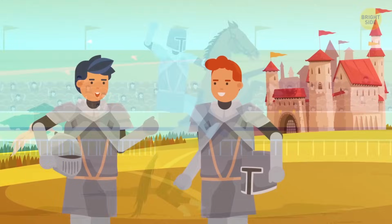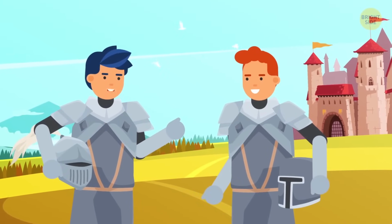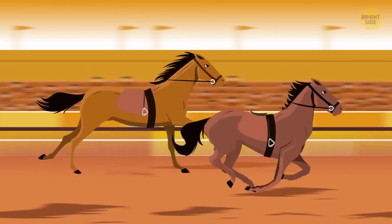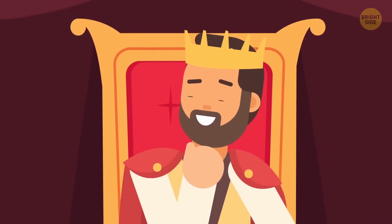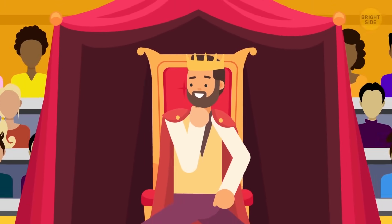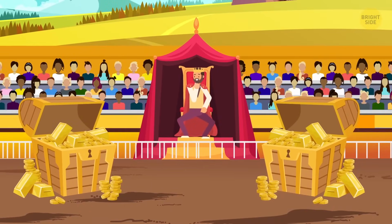One day, they got bored of competing, so one knight suggested, "Let's have a reverse tournament. The horse to reach the finish line first loses." The second knight agreed. When the king learned about their competition, he organized a tournament, invited many people to the royal court, and raised the stakes by promising a lot of gold to the winner.